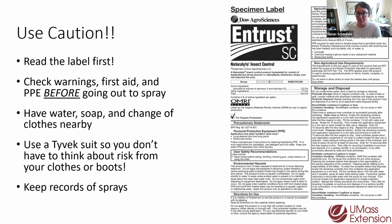It has a 4-hour re-entry interval. So after you spray it, you're not supposed to go into that area for 4 hours unless you have training and PPE. There are also other rules that come with using pesticides on the farm that you might miss if you don't undergo any training. For example, you're supposed to train your workers on worker protection and safety, and that's a law.